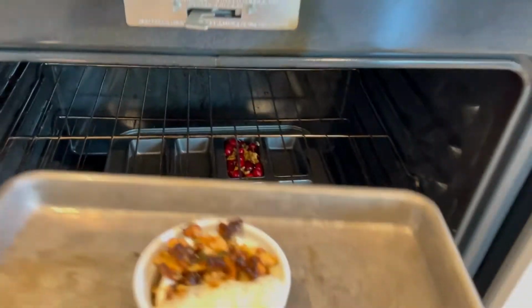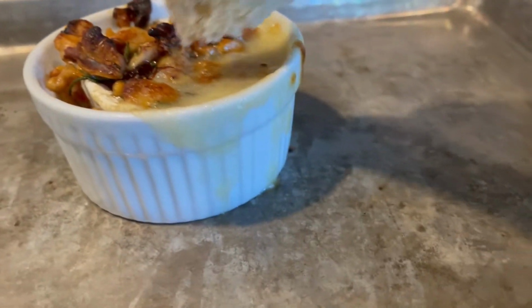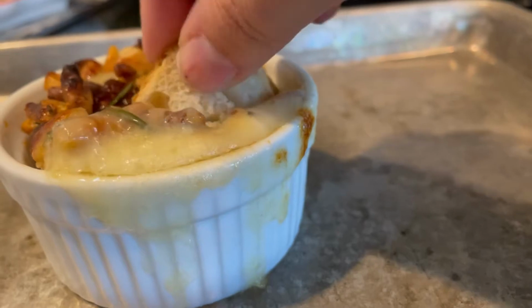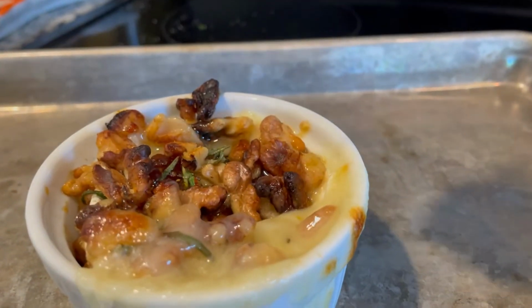All right. Then the brie was just about ready. And oh my God, look at that. It was sweet, it was warm, it was soothing and delicious, and oh my God. Oh my God. That's so good.